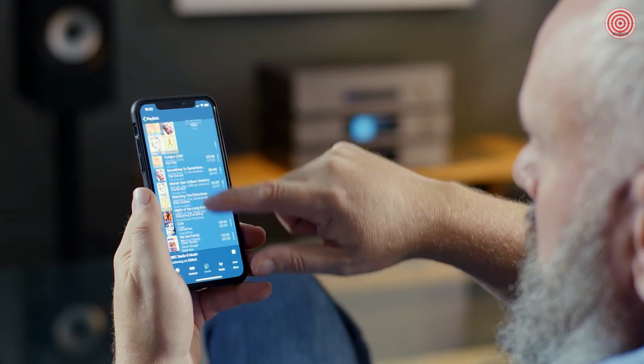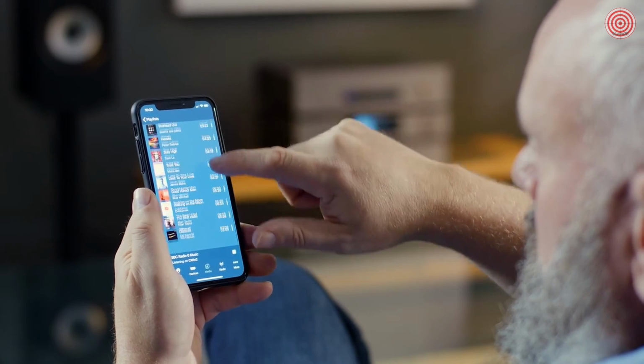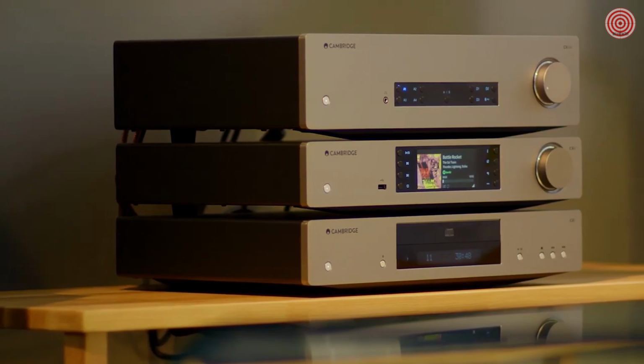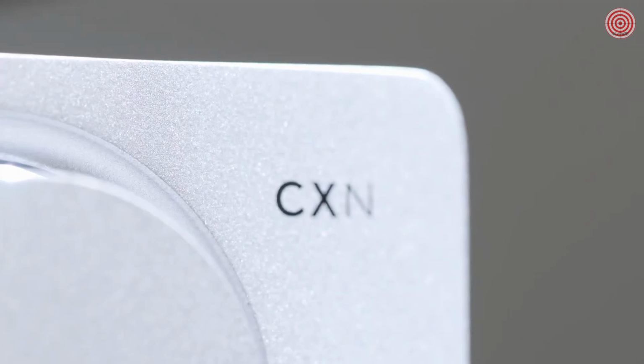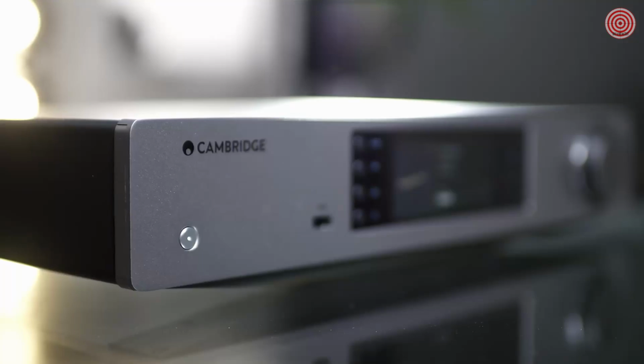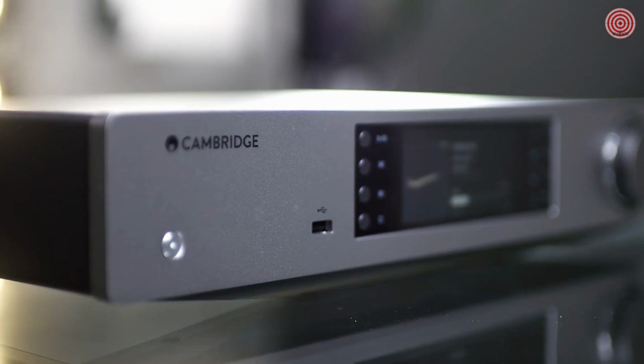Set up presets for your favourites, build cues from multiple sources, or just browse your audio collection in comfort. Then let the big, colourful high-res display show you the album artwork of the music you're loving the sound of. CXN V2 embodies everything you love about digital audio with none of the compromises.